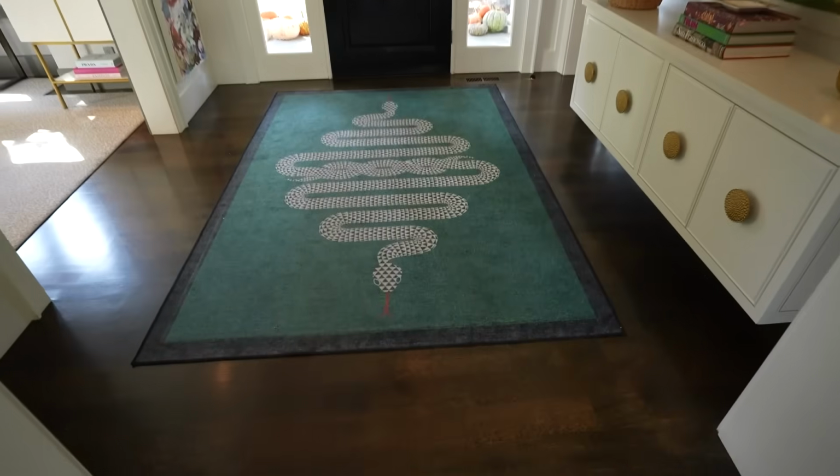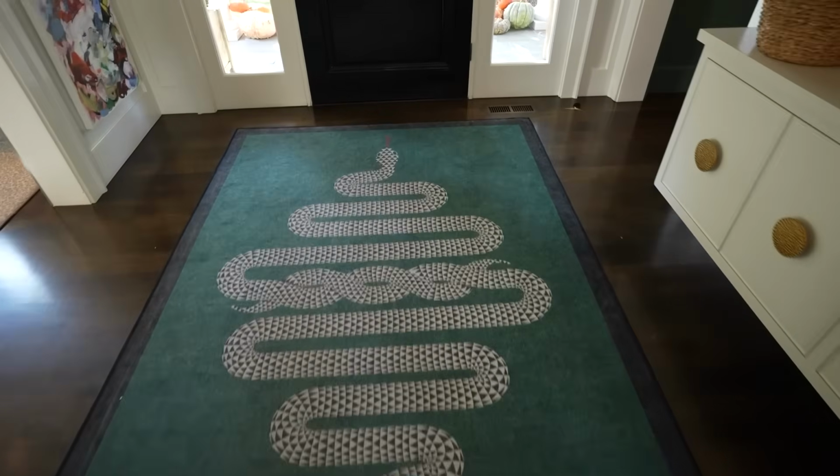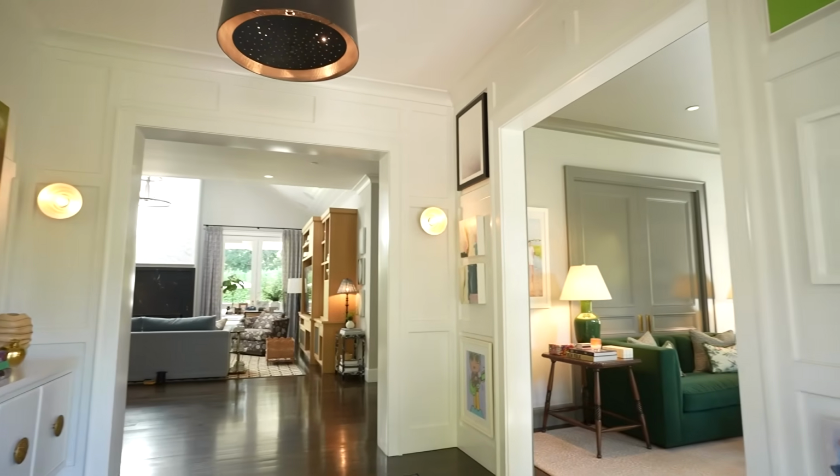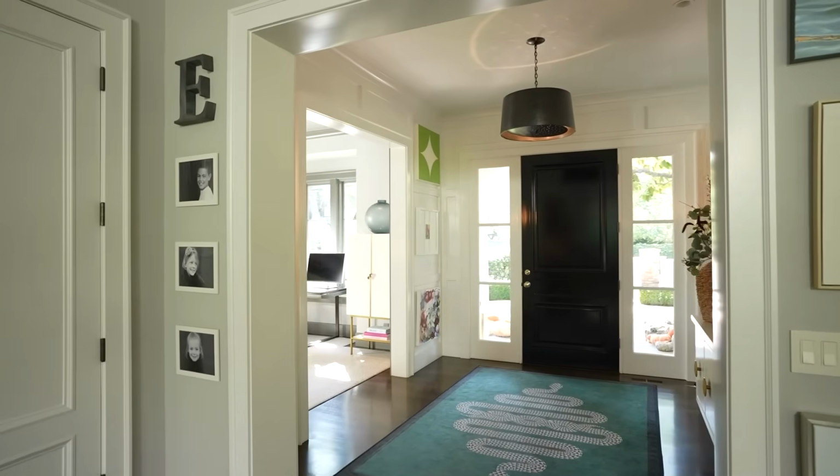So we're in the foyer right now, and you'll see a lot of the rooms in the front of the house are a little bit more formal than the more casual spaces towards the back. But what I love about this room is when you walk in, you're surrounded by some of my favorite pieces of art. And actually during the pandemic, when I had so much time on my hands, I had a little project of adding art on all of the paneled walls, which I love.